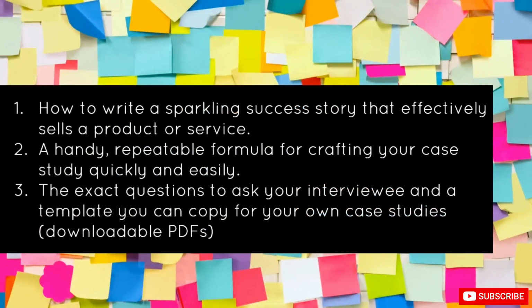Okay, just to recap what you've learned in this entire case study lecture, you've learned how to write a sparkling case study that effectively sells a product or service. You've learnt a handy, repeatable formula for crafting your case study quickly and easily. And you've now got the exact questions to ask your interviewee and a template that you can copy for your own case studies.